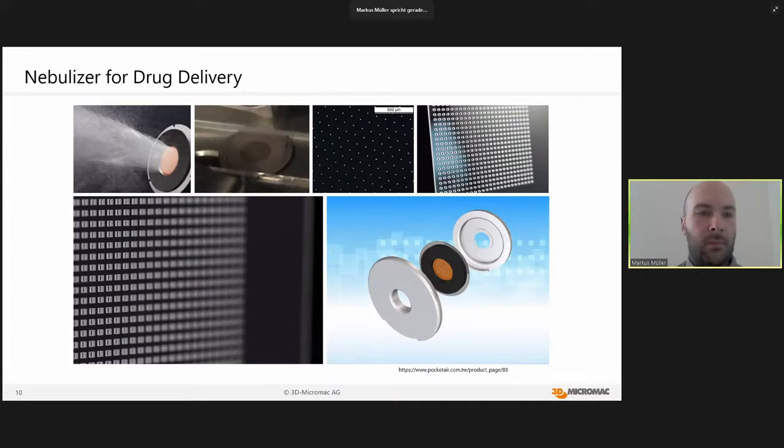At first, there is a nozzle cut out of glass. This is what you can see with bigger holes, because otherwise you can't see the holes right now in the glass. So on the top left side and in the middle, these holes we're cutting were 3 micrometers in diameter. On the bottom left side, you can see different kinds of shapes for those nozzles, but this is only the nozzle. To do this nebulization, you need a foil which is doing the nebulizing as well.